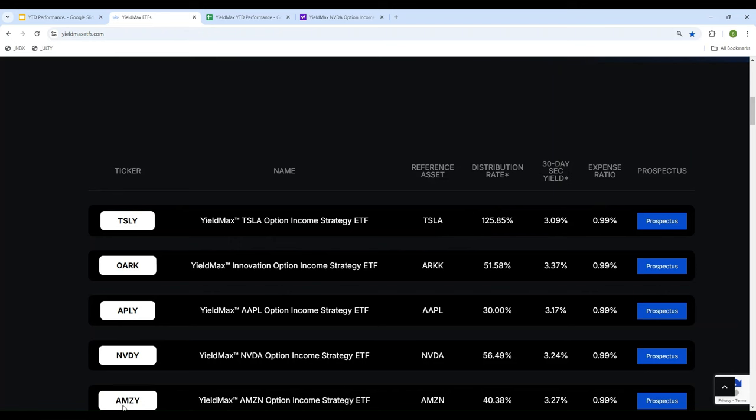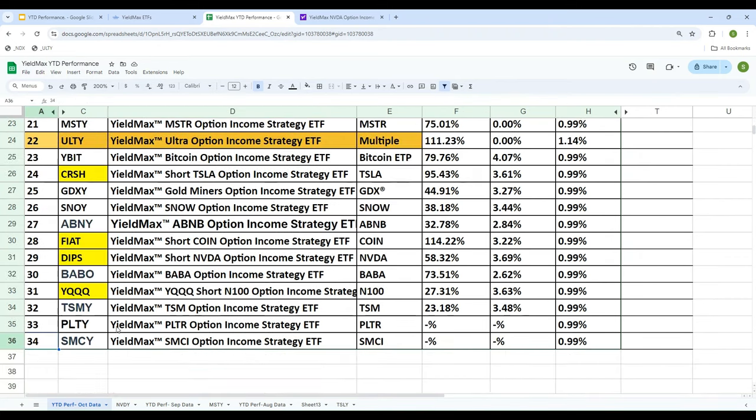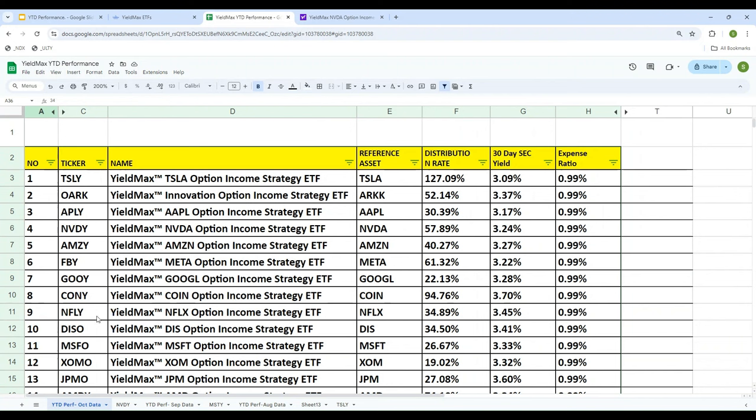I'm going to take all this and download it into a Google spreadsheet. So this is what I did. I uploaded it over here, or transferred it. There are 34 of these. Now, a couple of things you need to look at.